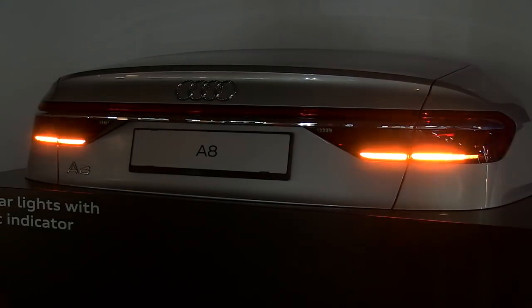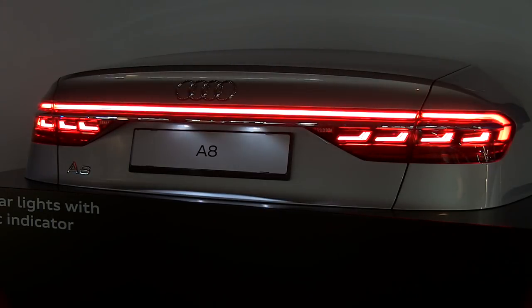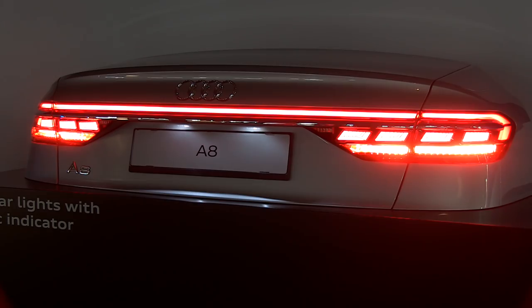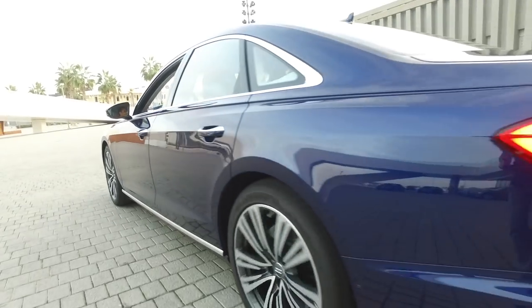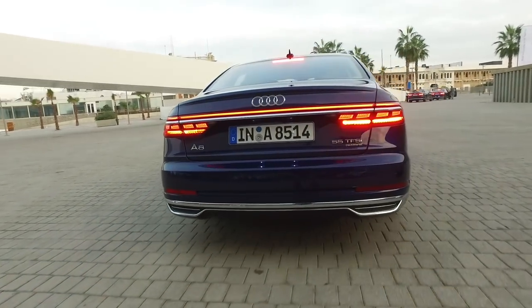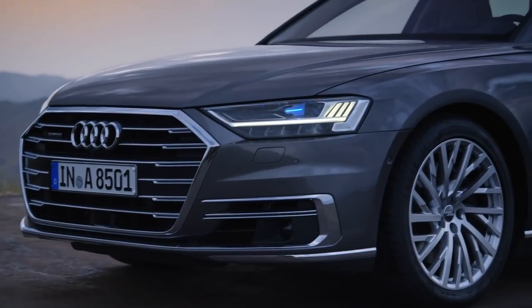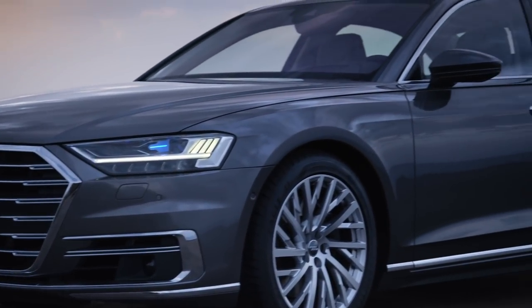Around the back, you see the full taillight across the back of the car. That's OLED technology, not LED. It has the tracer lights. And the whole sense of the back of the car is width and power and elegance. And that's really the way this car looks. It's quite understated. It's not brash and in your face. It's a sophisticated, polished flagship model.